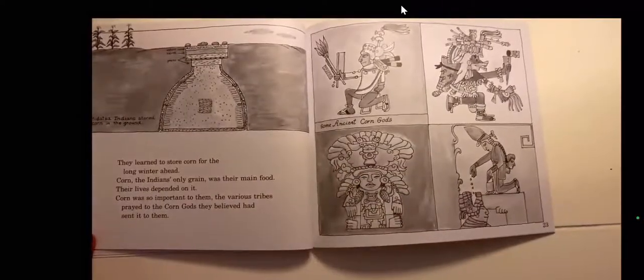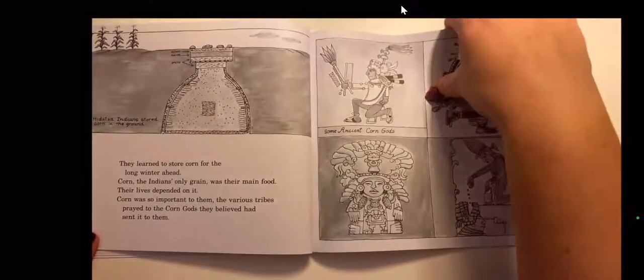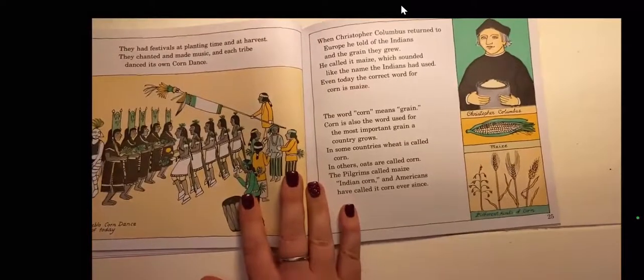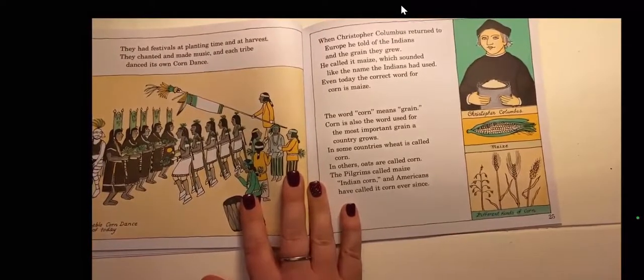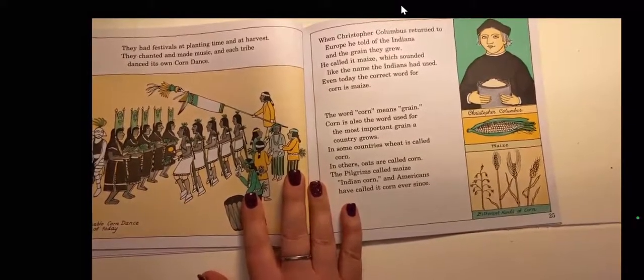They learned to store corn for the long winter ahead. Corn, the Indians' only grain, was their main food. They lived and depended on it. Corn was so important to them that various tribes prayed to the corn gods they believed had sent them. They had festivals at planting time and at harvest. They chanted and made music, and each tribe danced its own corn dance.